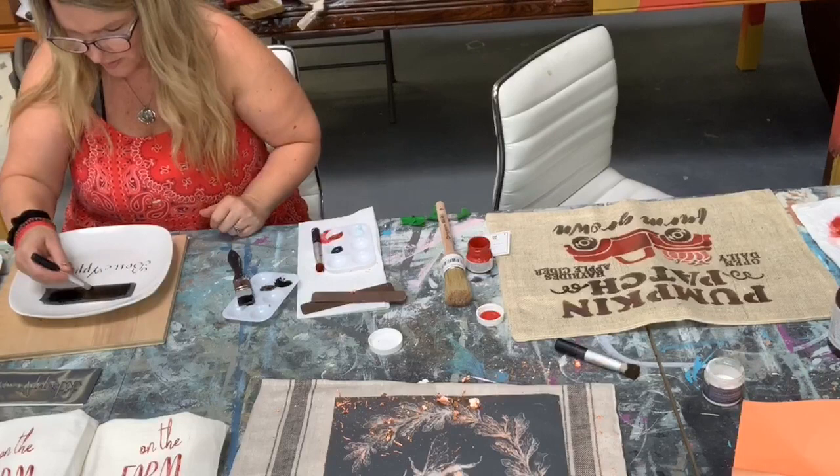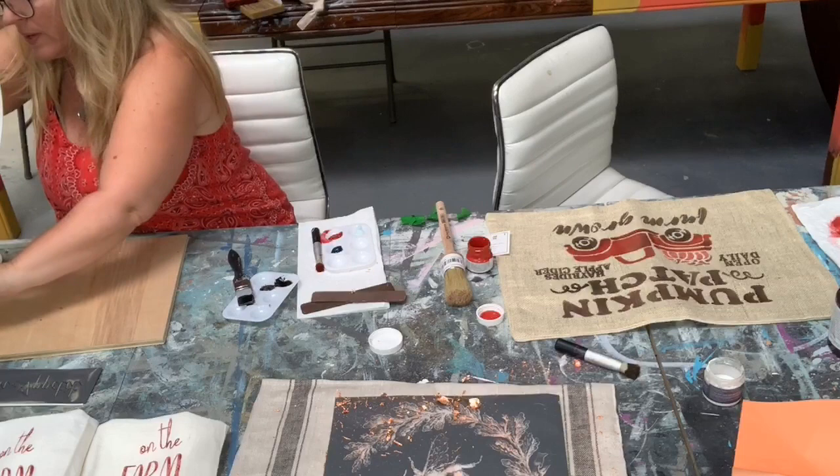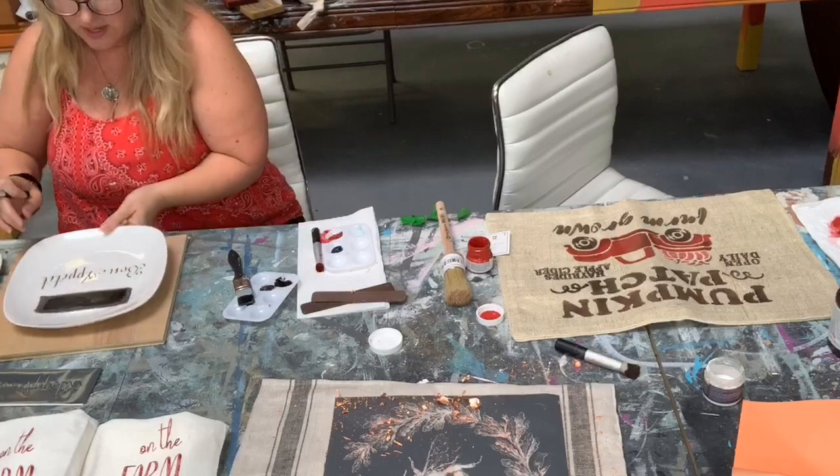And even this didn't come off very well. I mean, see, this is kind of the bon appetit, and I'm trying to pull off my little squiggly, which looks like this, but it's kind of not pulling much of the paint. So I'm going to set that one here.